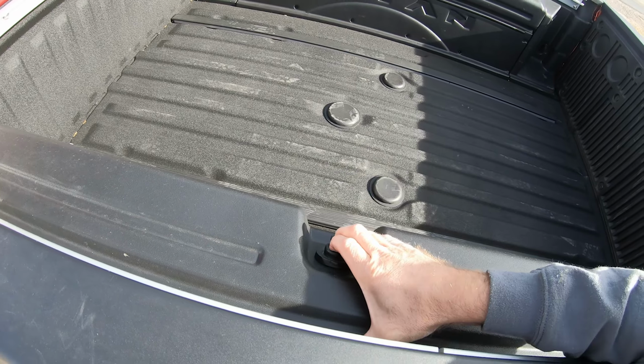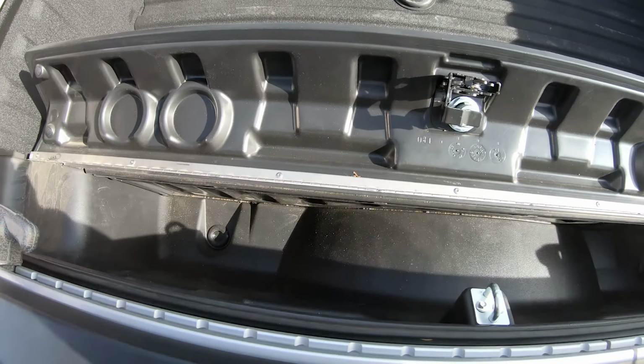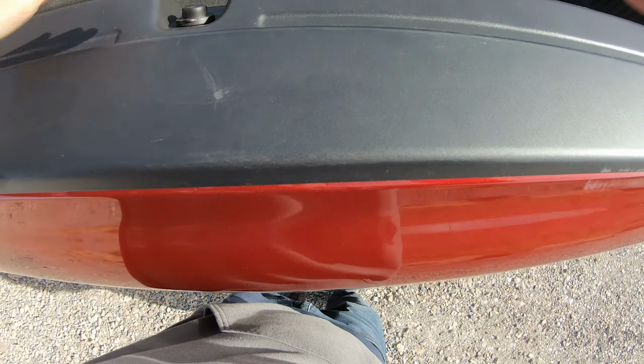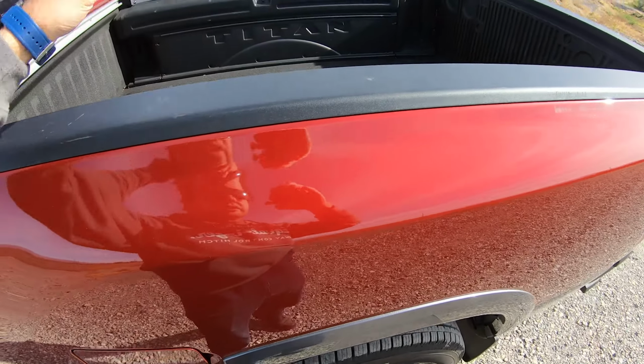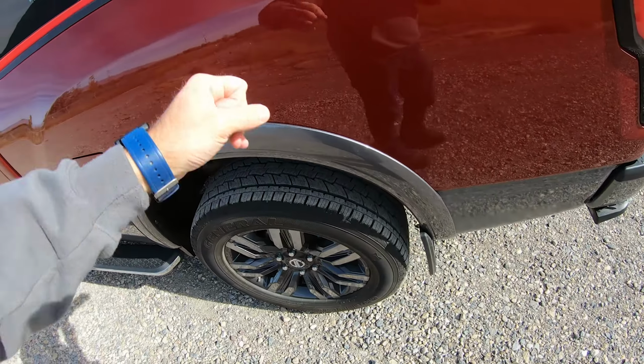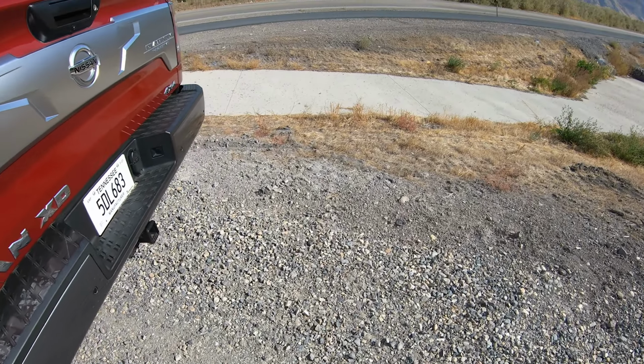Push the button in, pop that open, and you can reach in there, but you're going all the way over the bedside and reaching down in. The RAM box pops open here. You're reaching in to the side of the bed rather than having to go over it and down in.